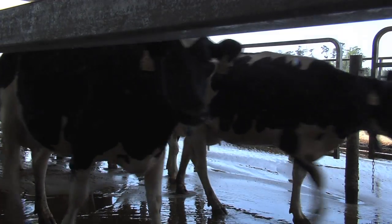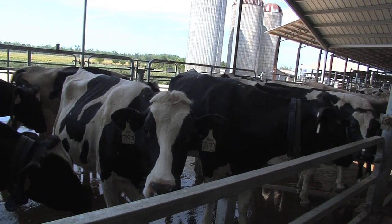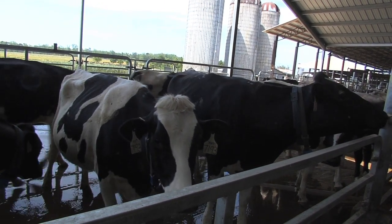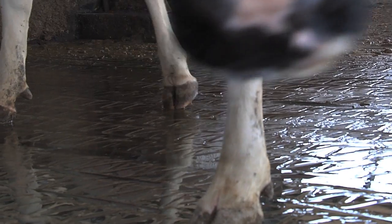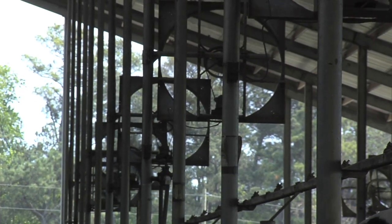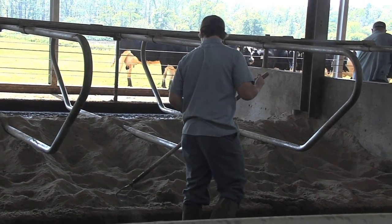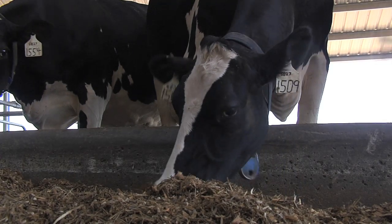As for their key to success, it's really quite simple. Keep the cows happy. And that's the purpose of this state-of-the-art freestyle barn, which includes rubber floors to protect the cow's feet and legs, sprinklers and fans to regulate temperature, and fresh beach sand that is cleaned and groomed daily. Just a small price to pay for increased production.